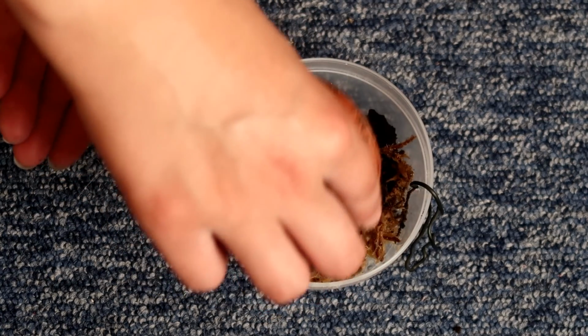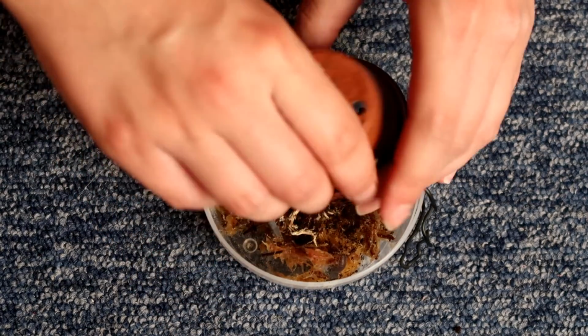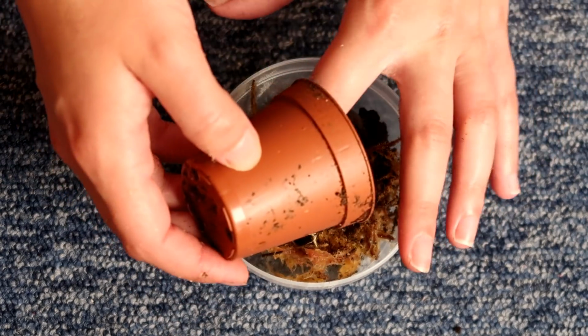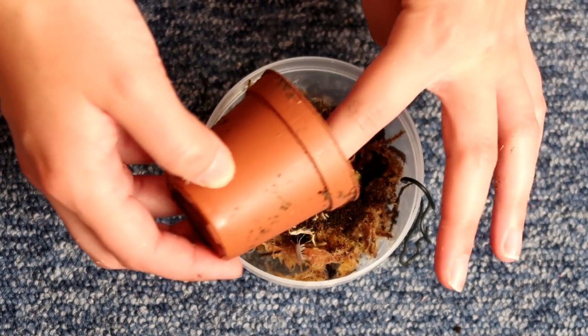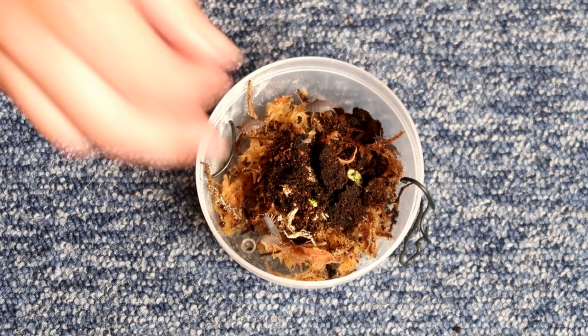I also decided to use these ones instead of the orange ones because I figured they might actually blend in a bit more. Diego might not eat them. Now we got a few babies in there, we got a few adults. I'm going to add in a few more adults I think, and then we'll take them downstairs.